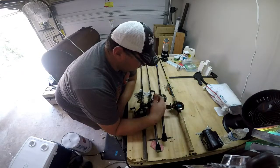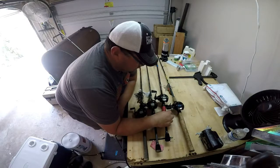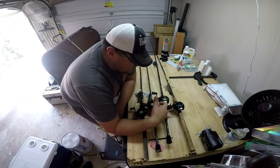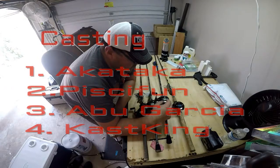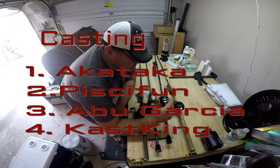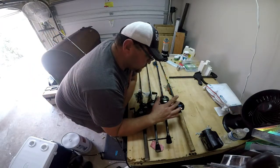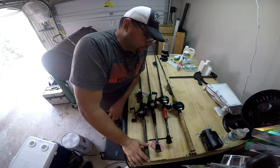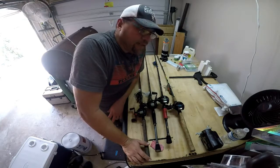The most experienced one up here, I'd say the Torrent. I've really put the test on it. Between casting distance with the same weight lures, the Akataka takes that one. Just a flick of the wrist and it's out there. The Torrent comes in second, the Black Max third, and then the KastKing. I just hate that you have to sacrifice distance to adjust it for the backlash.